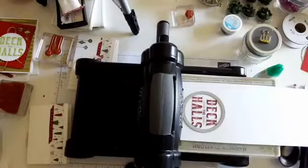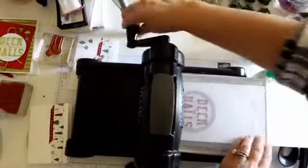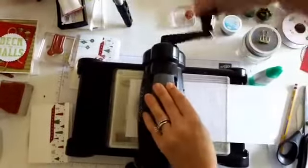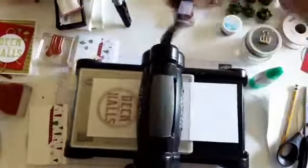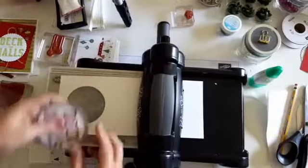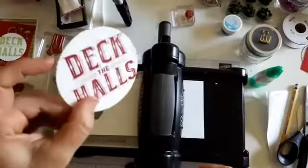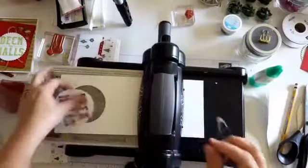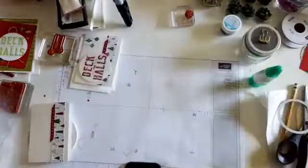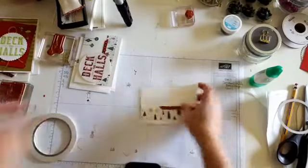Okay, so I'm using the Stitch Shapes Framelits. If you were to ask me the number one set of dies you should buy, if you're just starting out, you have to have the Stitch Shapes Framelits, because you get 4 circles, so it's all nice and stitched around the edge. You get 4 circles, 4 squares, 4 ovals. It's actually made me like ovals. I hated ovals before, and now I'm really kind of into them.